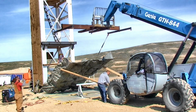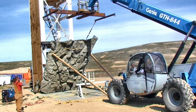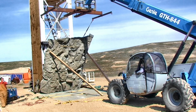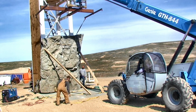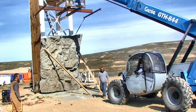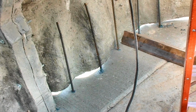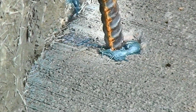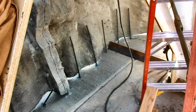Here's the first lift of the very first panel, and we're just lifting it up, and then we bolt it to the structure there, the steel tower, by taking angle iron, welding it to the tower through beams that we put on. Here we're putting the rebar, doweling it into the ground, epoxying the rebar in, and then we mud the base of the rock panel to the concrete slab that we poured.